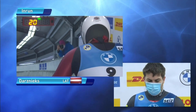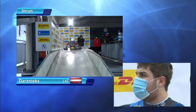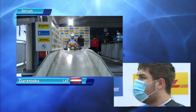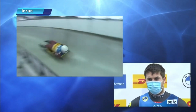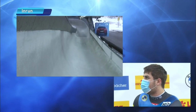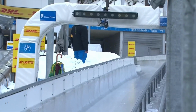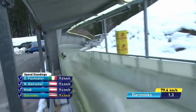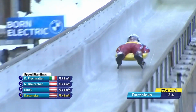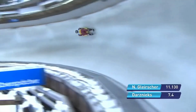Second of the Latvians, Arturs Darznieks, now on course. Arturs nearly had his first podium of his career. He was in third after one run in Sigulda on his home track in his hometown. He dropped to fourth at the end of the day, but still a career best. And that's great to see from Arturs. He's been having some great races over the last couple years and showing signs of breaking onto the podium.